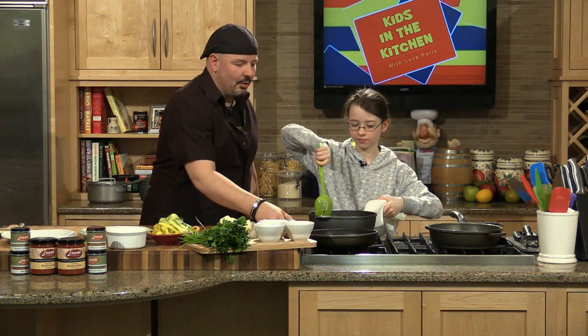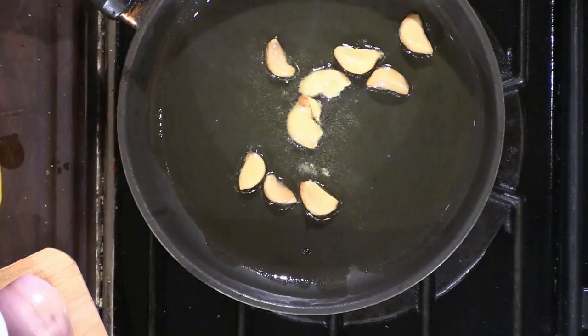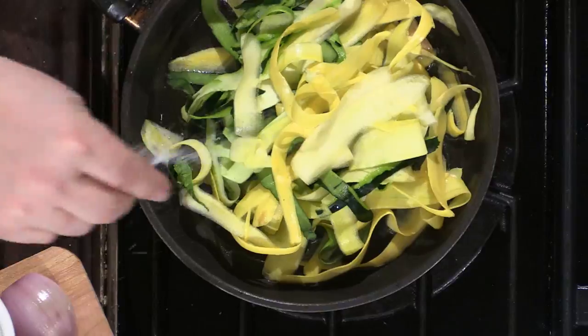Back here in this pan, I'm roasting some garlic. It's already been pre-roasted. I'm gonna add my salt and pepper. And this is where we add our pasta, right? What's our pasta? The zucchini noodles. That's all we have to do, add those in there. We're going to let that cook down just a little bit. Oh, those are so good.